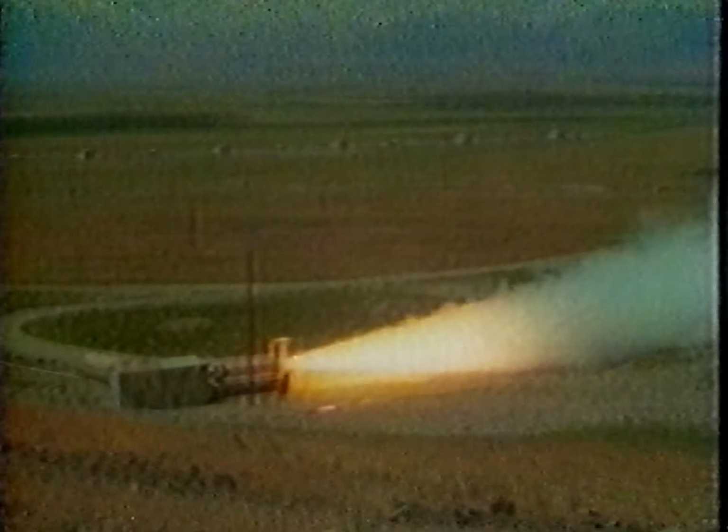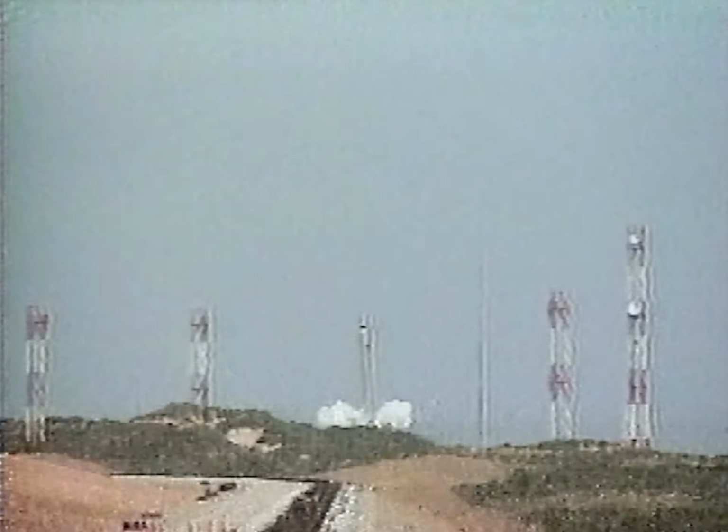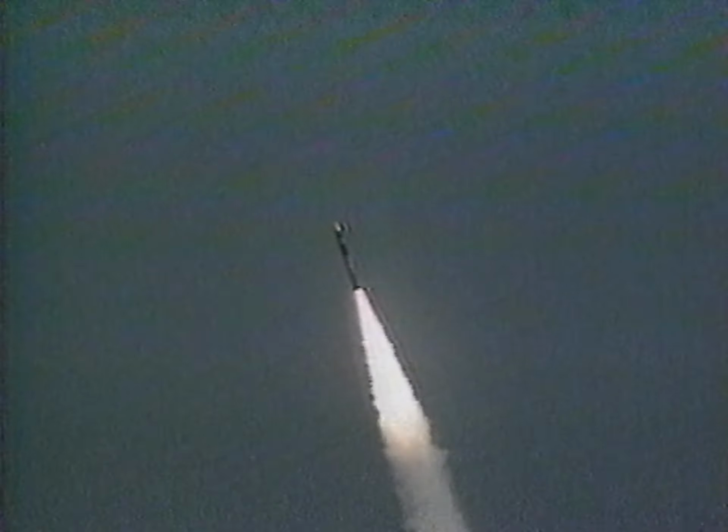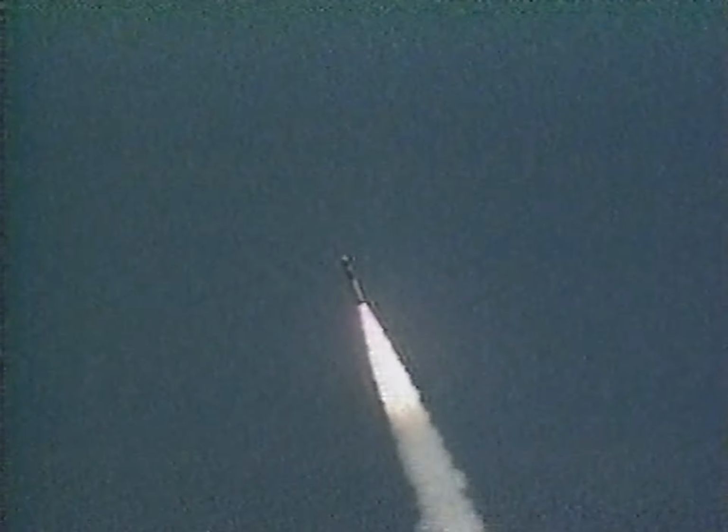3 of Peacekeeper's 4 stages use solid propellant materials. Hydraulically operated thrust vector actuators move nozzles to guide the missile along its flight path. In the 4th stage, the post-boost vehicle uses a liquid bipropellant rocket propulsion system that provides velocity and altitude correction for the final phase of flight.